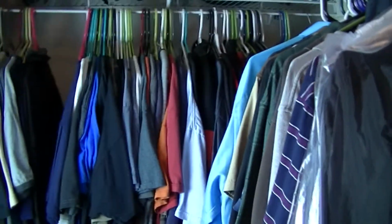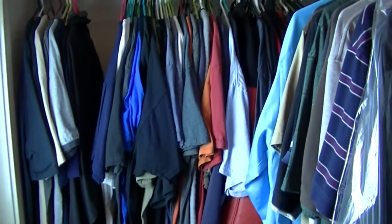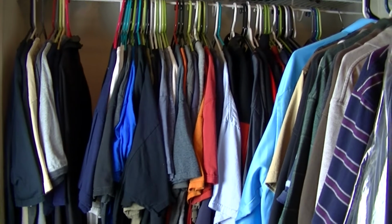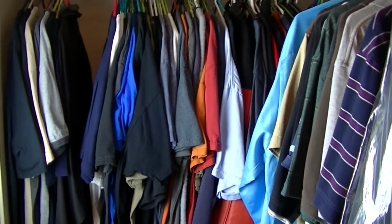And then on my husband's side, I really didn't do much there. I want him to be the one to go through and decide what he wants to keep, what he's going to wear, that kind of thing. And I'll come back tomorrow and we'll get to working on the hoard of stuff that had been on the floor and just moving it all back in. So that's it for today.